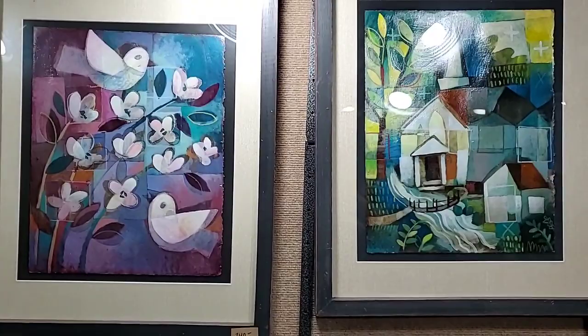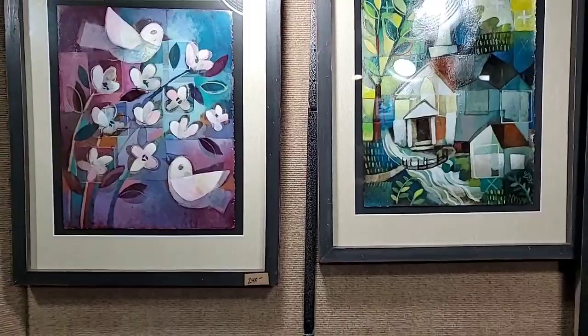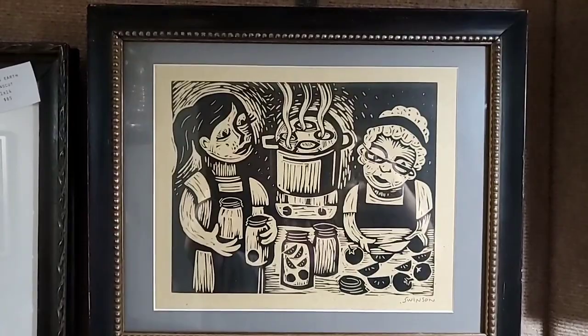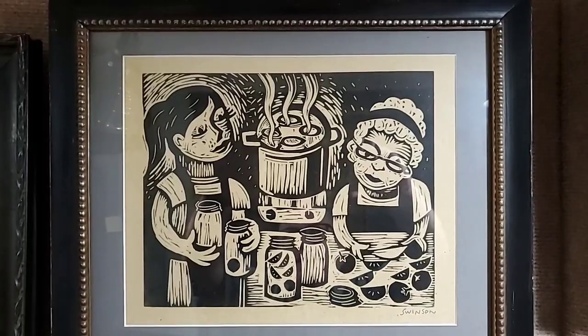and my agent, Meredith, tells me that Carla wants to see the lady cooking. So, right here is what they're actually doing. It's a mom and daughter, or maybe it's a grandmother and a daughter, canning their vegetables for the winter.